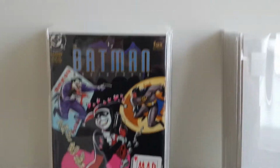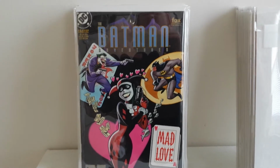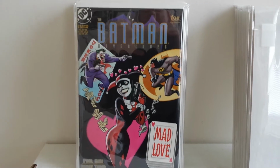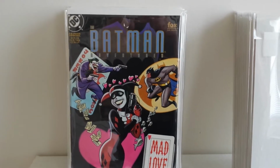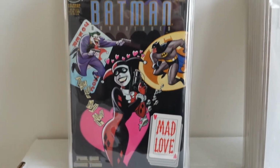Now I'm going to show my Harley Quinn stuff. I don't have the Harley Quinn collection many people do. I don't have her first appearance in Batman Adventures. That thing's just gone bonkers. But I did get this 3 or 4 years ago at Baltimore Comic Con. This is my copy of Batman Adventures Mad Love.